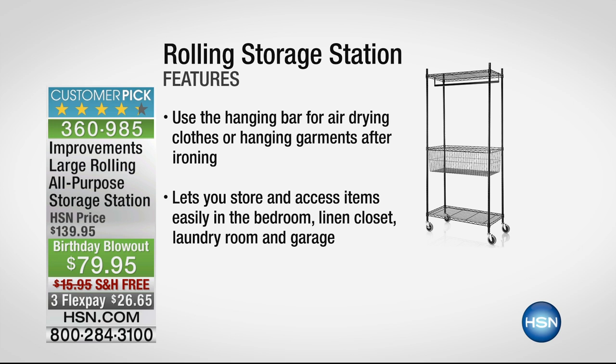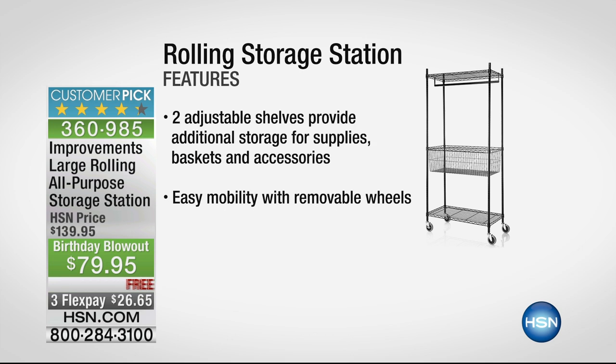You can use the hanging bar for air drying clothes or hanging garments after you iron them. Oh, that's a great one. And it lets you store and access items easily in the bedroom, the linen closet, the laundry room, the garage, the basement. I know a lot of you call in and say that you use these in your pantry. Extra storage space all over the house, but this is so different because you've got that basket, you've got that place to hang things that's actually sturdy and can hold up to 350 pounds.